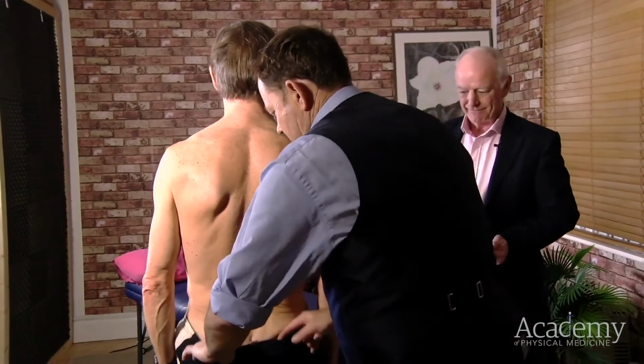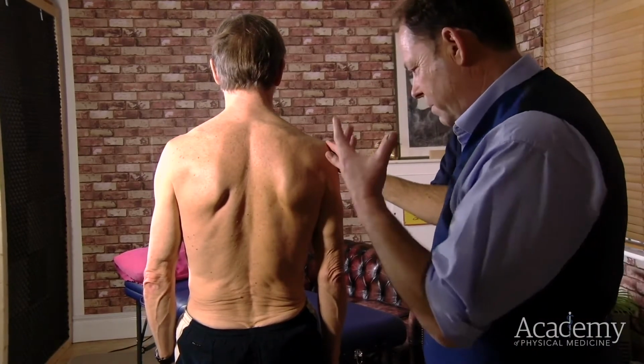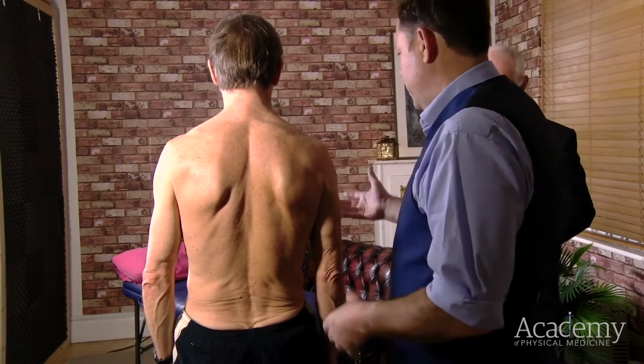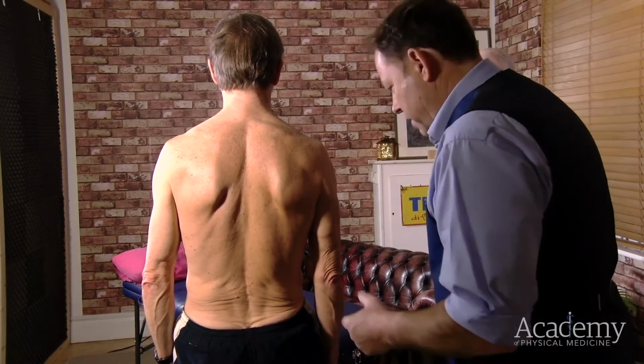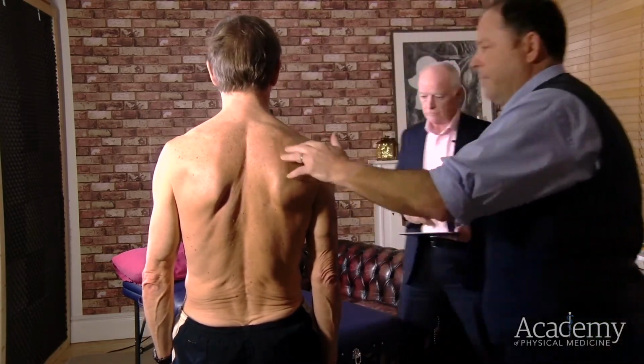So I would do a pretty standard physical therapy assessment. First of all, I would do a mobility test, and then we'll look at some muscle testing as well. So I would take a good look at his general posture.